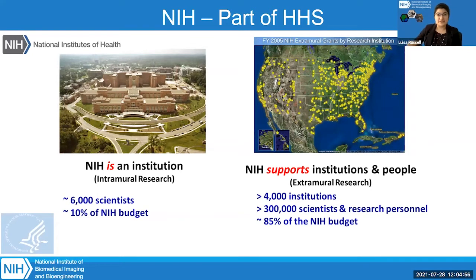On the other hand, the much bigger arm of our research endeavors is that the NIH supports institutions and people, and we call this extramural research. Under that arm, we support over 4,000 institutions and over 300,000 scientists and research personnel, and around 85% of the NIH budget goes to this. So you can see it's a significant portion of the NIH budget goes to this kind of research. Next slide, please.